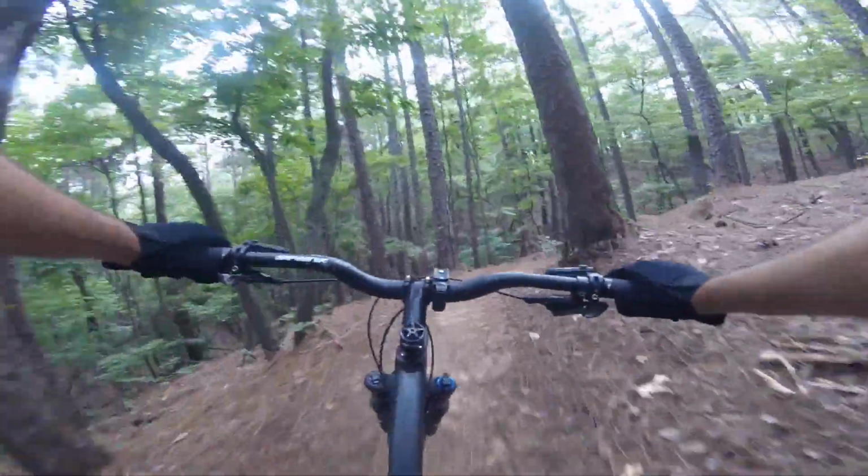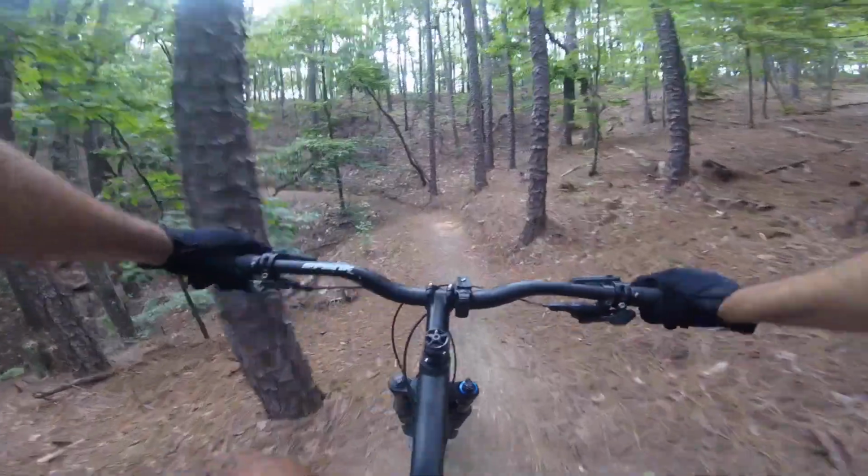This is the flow section of Jekyll and Hyde. It's a pretty fun trail for a little bit. And then you get, just like everything at Oak Mountain, more climbing.